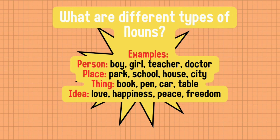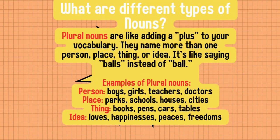Okay? Plural nouns. Plural nouns are like adding a plus to your vocabulary. They name more than one person, place, thing, or idea. It's like saying balls instead of ball.